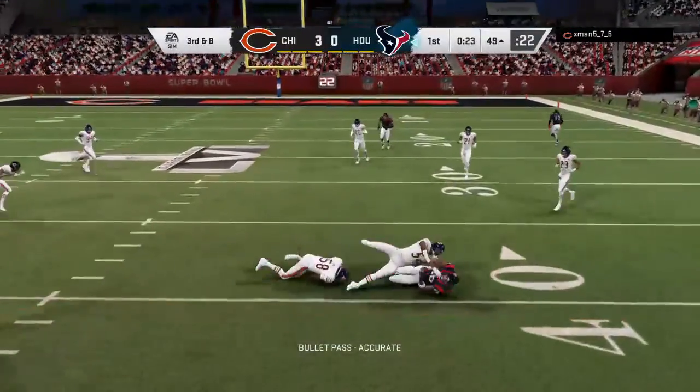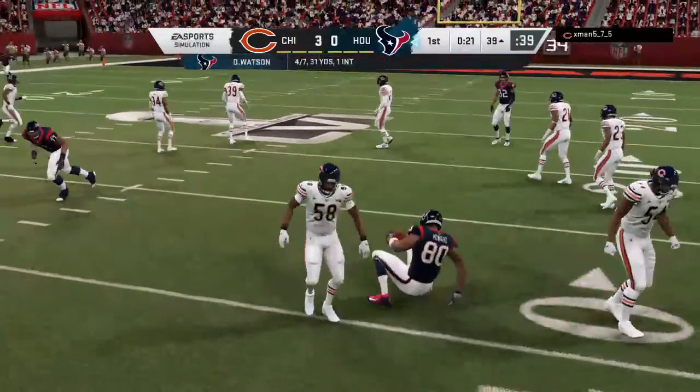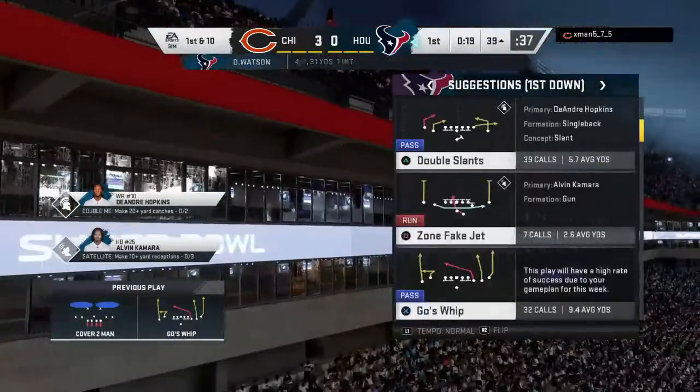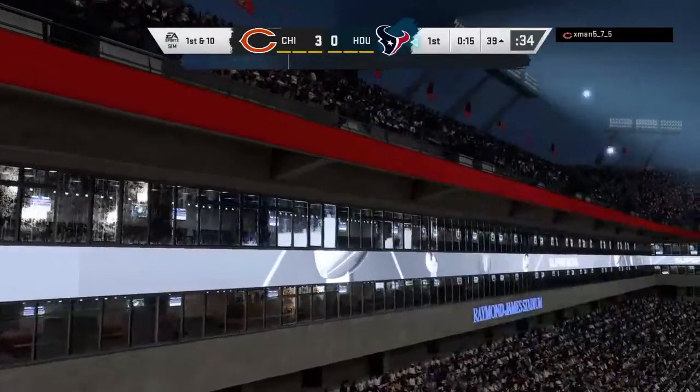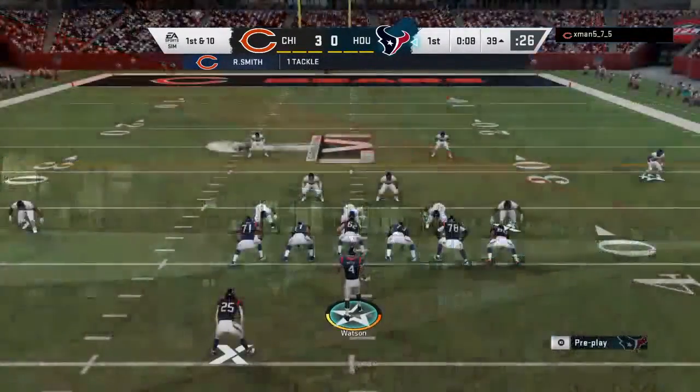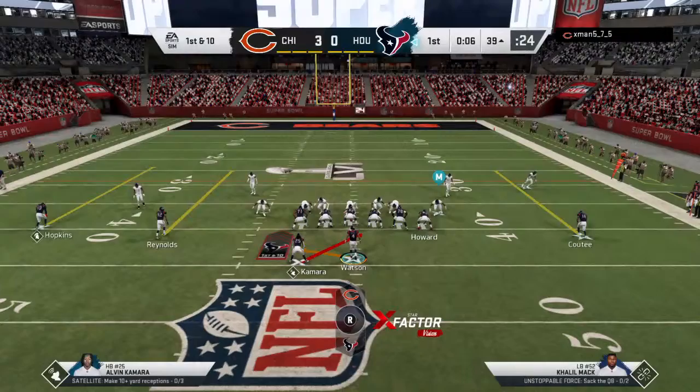Watson now to throw. And he's got a man. It's the tight end Howard, complete. And he's going to have another first down as the tackle's made here at the Bears 39. And this should be the final play before the quarter ends.